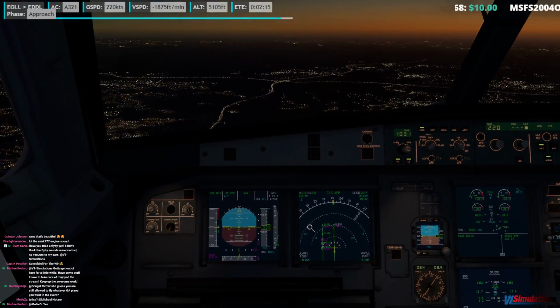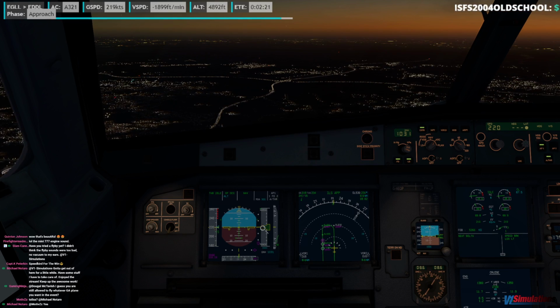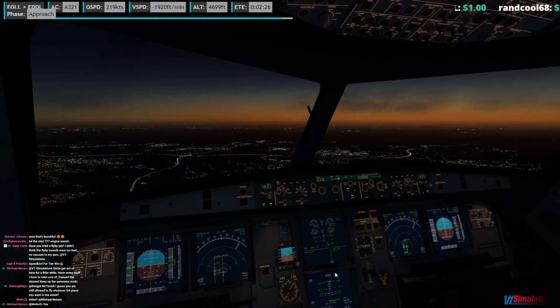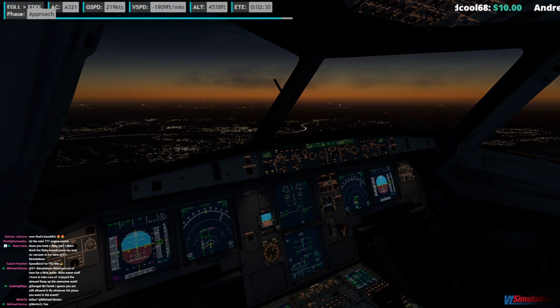I like it. Alright, we're 5 descending. We got a glide slope below us. What do we have? IDSE 110.15. That popped up. Auto-tune. Beautiful. Absolutely beautiful. Look at this shot right here, though, guys. Wow. That's a screenshot.